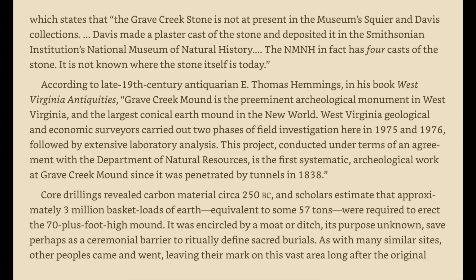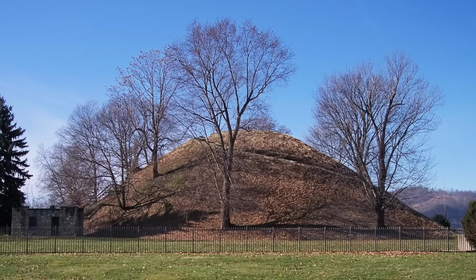According to late 19th century antiquarian E. Thomas Hemans in his book, West Virginia Antiquities, these are all sources you guys can verify. Grave Creek Mound is the preeminent archaeological monument in West Virginia and the largest conical earth mound in the New World. West Virginia geological and economic surveyors carried out 2 phases of field investigation here in 1975 and 1976, followed by extensive laboratory analysis. This project, conducted on the terms of an agreement with the Department of Natural Resources, is the first systematic archaeological work at Grave Creek Mound since it was penetrated by tunnels in 1838.